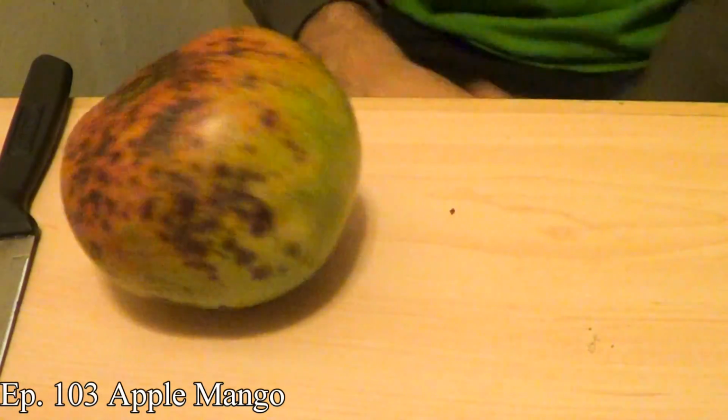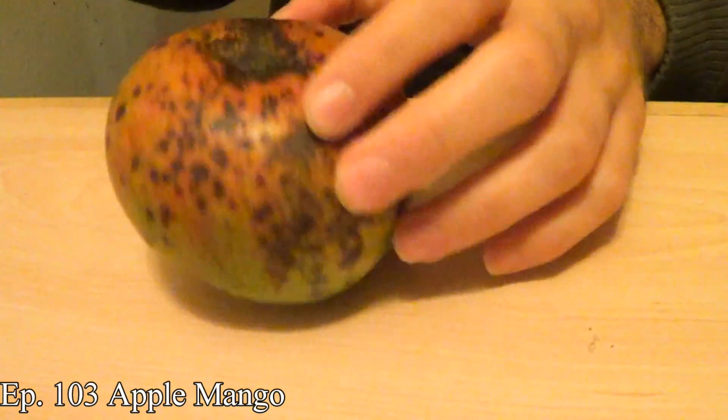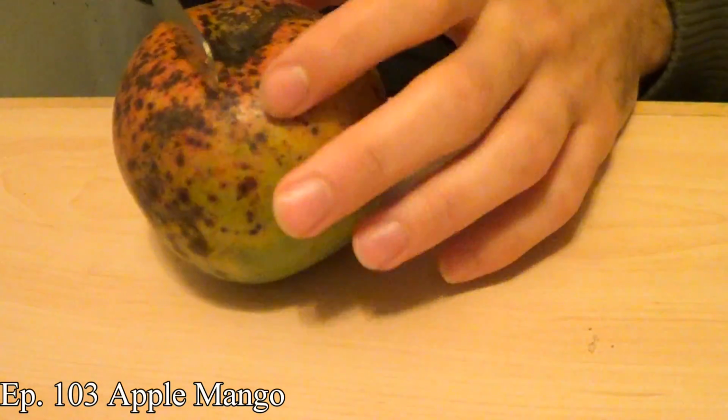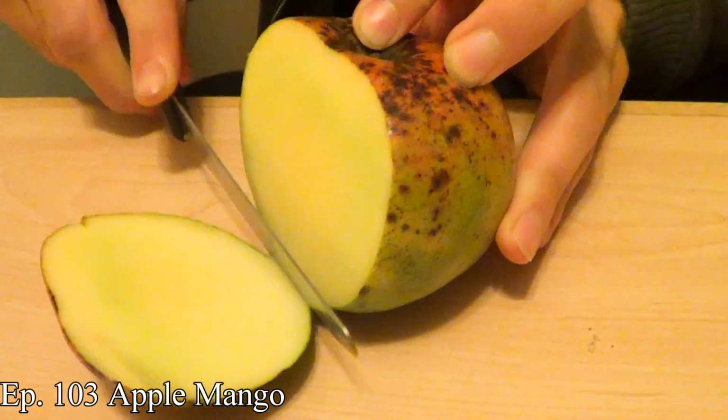I reviewed something called an apple mango in the past when I was in Malaysia, but it was unripe, and I also think it was not this. It was called apple mango because it was kind of apple shaped. This looks slightly apple shaped, but not the same way that last one was. So I believe this is actually a different kind of mango. I also have this one.